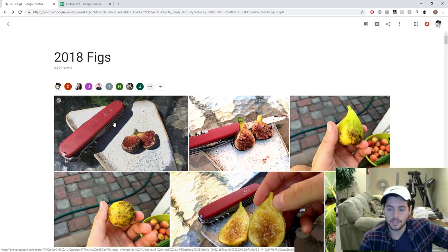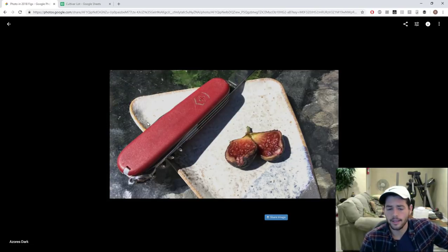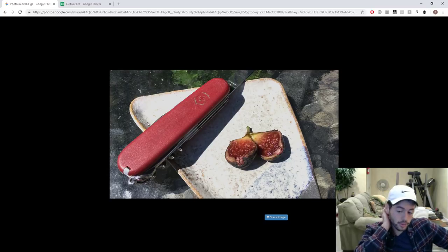This is the beginning of my season that we're looking at. And this is the first fig of the year that I got, which was Azores Dark. The very first one ripened July 1st for the second year in a row. That's why I really love this variety. It sets very well in the greenhouse and puts out a ton of fruit.